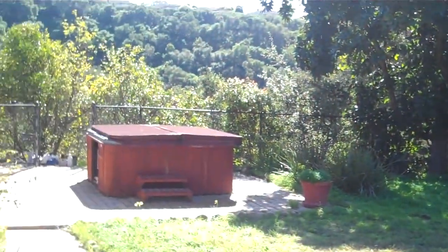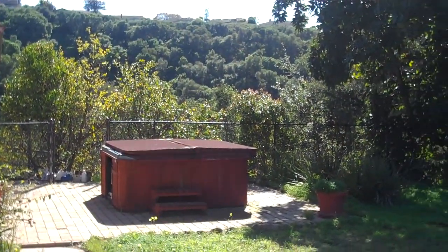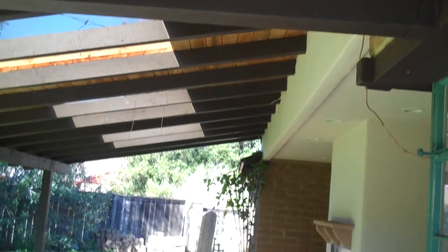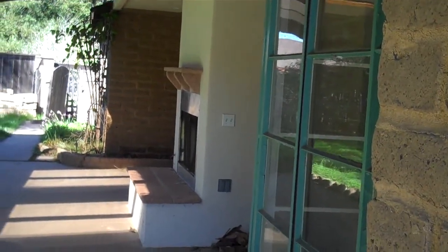Looking at the back, we see an older spa, covered patio, and there's another fireplace out here. Nice space. We'll walk back through the living room to the bedroom side of the house.